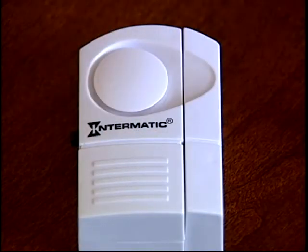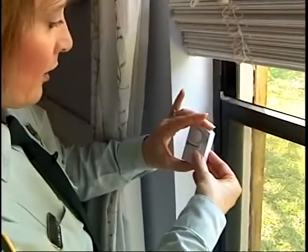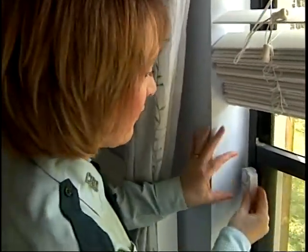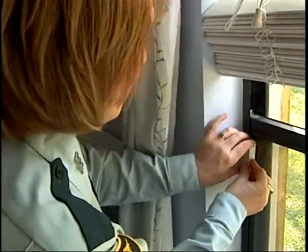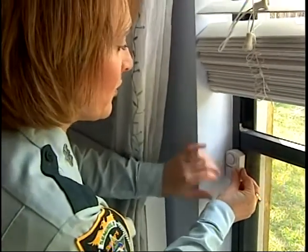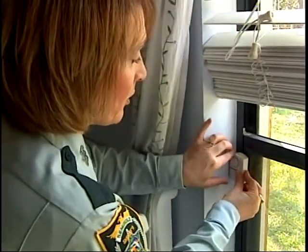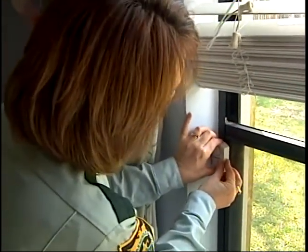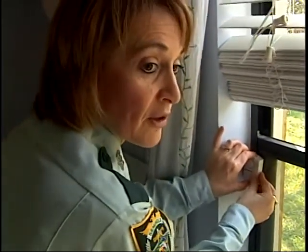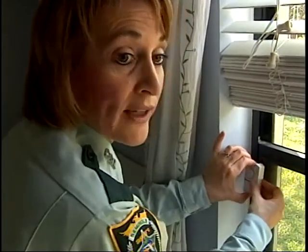She encourages homeowners without a wired alarm system to purchase window alarms. It comes with some adhesive that I don't have right now, but you stick it on the window itself. The other one goes on the portion of the window that moves. This one happens to be a window alarm, but there's ones for doors. And if that contact is broken, it will emit a very shrill sound, alerting you as the homeowner or as the parent to say, okay, there's been a window opened in my son or daughter's room.